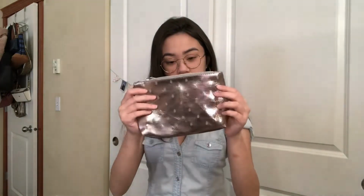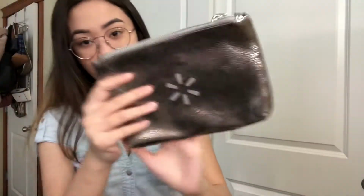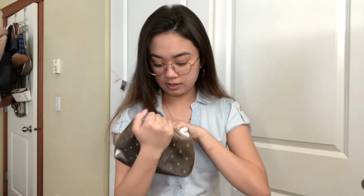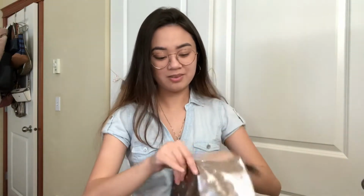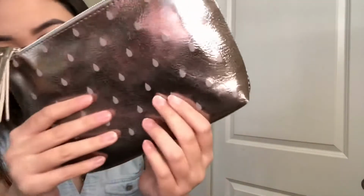All right, so the last thing in this box is a makeup pouch. So this is the makeup pouch that we have here. It's silvery gray, and it has little raindrops and the little Walmart symbol on the back and this little tassel. On the inside it's just dark gray or black. Actually that's black, I thought. Yeah, it's pretty roomy. At first I thought there were pockets, but that's just the inner lining of it. But yeah, it's not really that nice of a bag, and it has little wrinkles, but I guess that's just the type of bag it is. It's not the nicest bag in the world, but you know, I'll take it, and I have a million bags from Ipsy, so I don't know what I'm gonna do with this. And actually that's the last thing in this box.